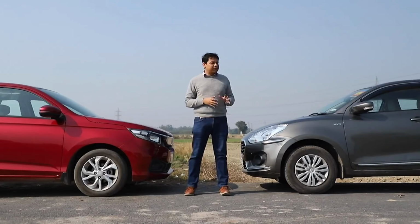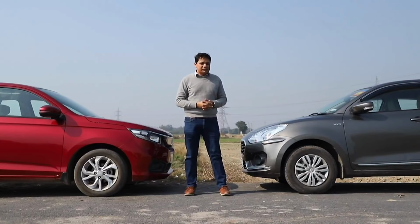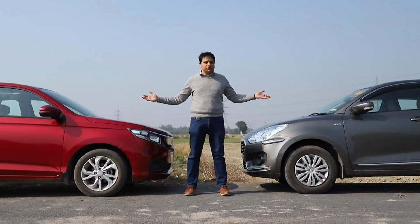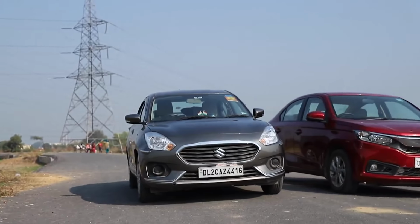So it really is between choosing a car which is driver focused and choosing a car which is on the side of comfort with better space in the back seat. So both these cars, as I just said, are great choices, and you can't go wrong with either one of them. I'll give both these cars a tie, and really it depends on what you're looking at.